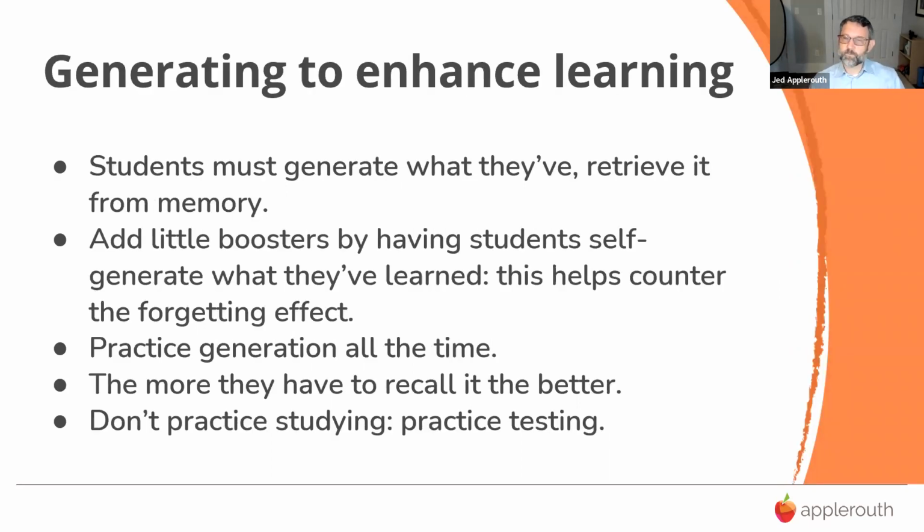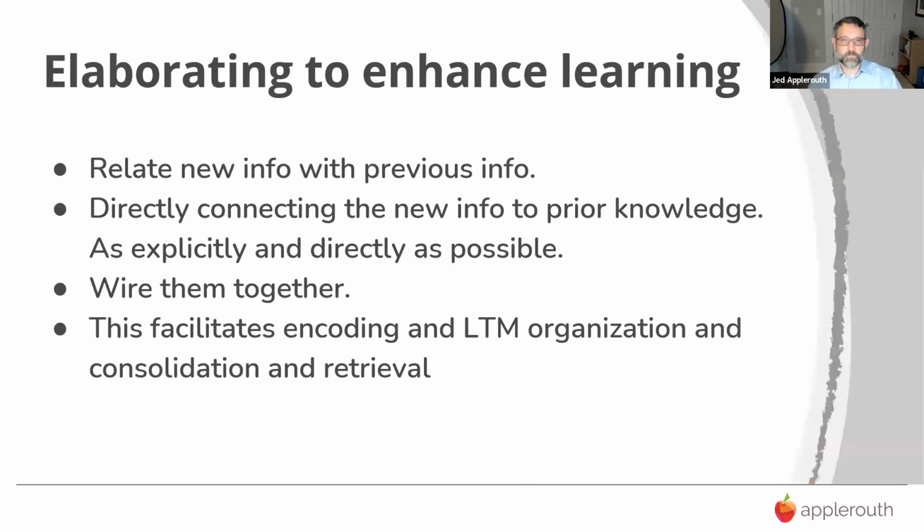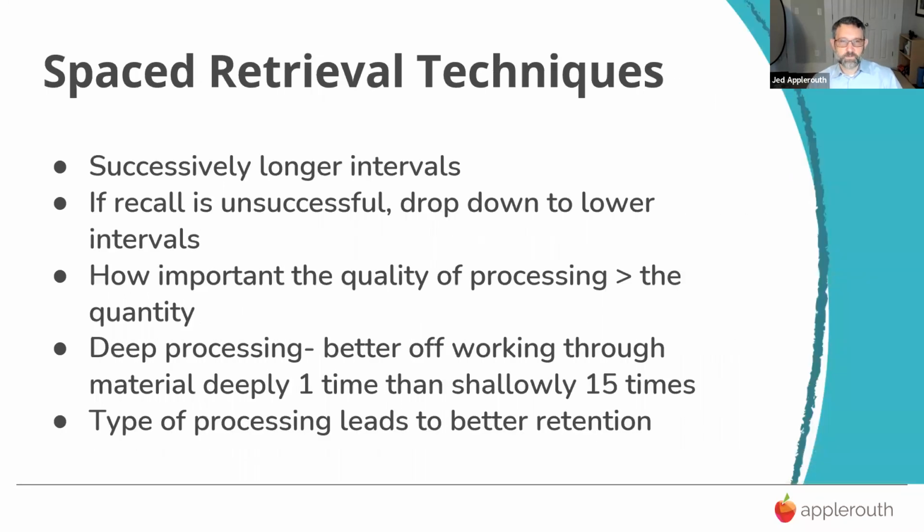And then it's always better when you generate versus passively receive. When you practice, you make stuff, you draw something, versus just reading notes again and again. Reading notes or saying it again and again is not as helpful as constructing. All right, so we talked about spacing practice, like going over time, like what Ebbinghaus did and Spitzer.